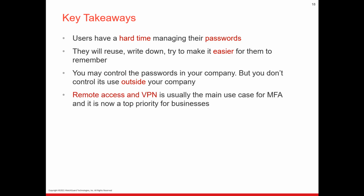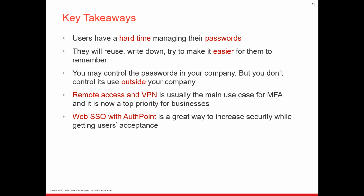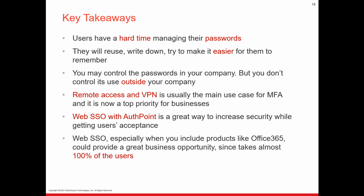Because of working from home, which should continue for many companies even after the pandemic, remote access and VPN is a top priority. And it's a no-brainer. Everyone needs it, and it's usually how it gets started. AuthPoint Web Single Sign-On solution is one of the best ways to increase security and get users' acceptance by reducing the number of credentials they need to manage. But it's also a great business opportunity, especially if you take applications like email that are usually used by almost 100% of the employees.